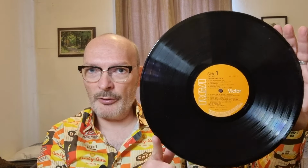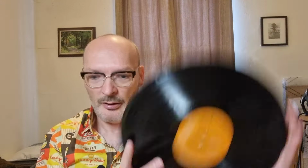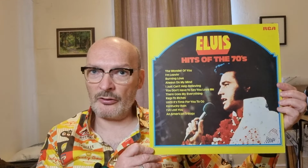There we go, on the orange RCA Victor label again. So well-known release this is, Elvis Hits of the 70s. And in all the years I've been collecting Elvis vinyl in particular, every single time that I have seen a copy of this, the condition's not been the best. So I was really happy to get this added to the collection. Elvis Hits of the 70s.